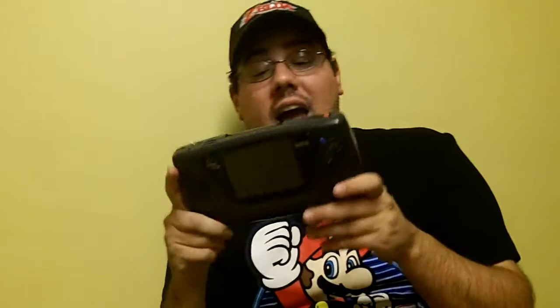But I got this from eBay. This is a very well working Game Gear. It's actually hard to find one where the sound works. The sound does work on this one. The screen works perfectly and there are minor scratches. So it's pretty good. I have blue ones, I have red ones, so here's one for my collection.